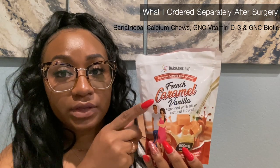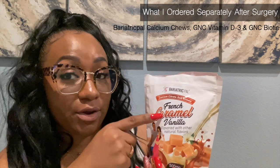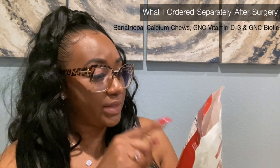So these are all the items that came in the bag from my surgeon's office. In addition to those, I also ordered separately these French caramel vanilla calcium chews from Bariatric Pal. This has 500 milligrams of calcium, and also has 250 million CFUs in here. And this is what it looks like. I actually need to take one now, so I'll go ahead and take one on camera.